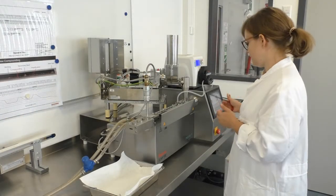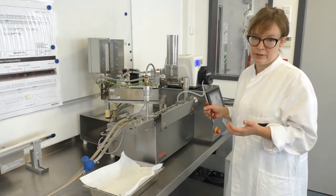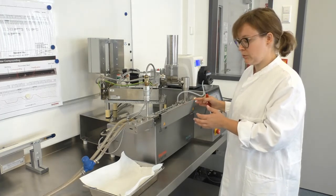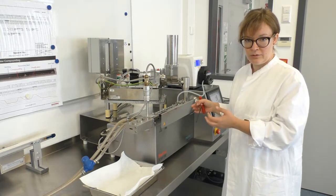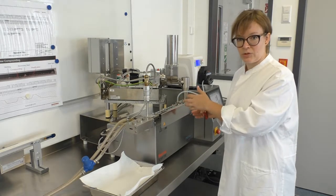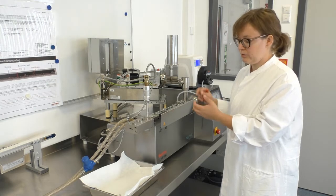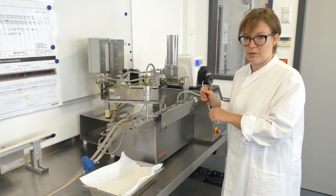So now that we've set the process temperature and started heating up the extruder, it takes about 5 minutes for the extruder barrel to heat up to the temperature that we want. And now before I can start turning on the extruder to process material through it, I first of all have to tighten all the screws to make sure that the barrels are completely sealed and to avoid that material could run out from the sides of the extruder barrel.